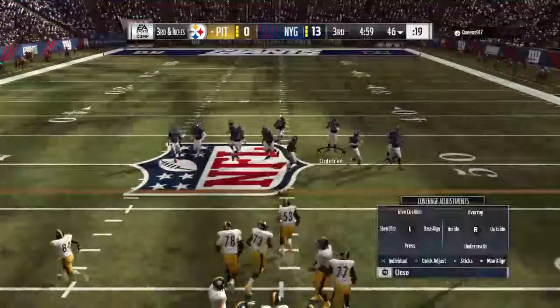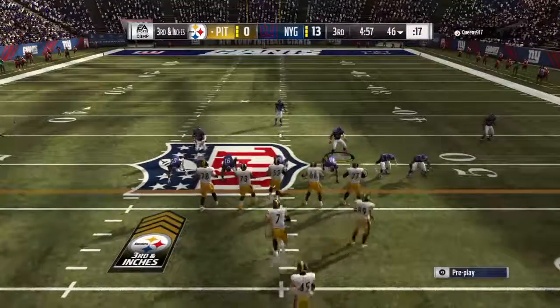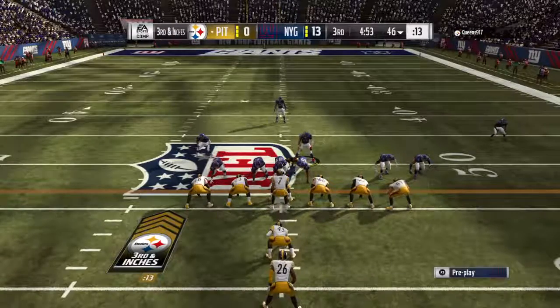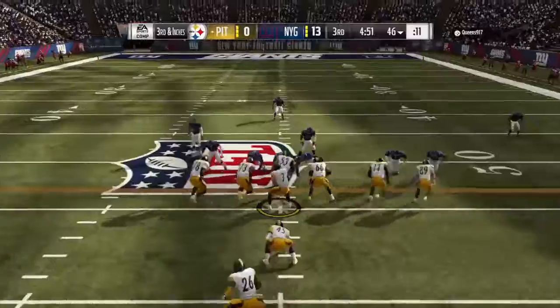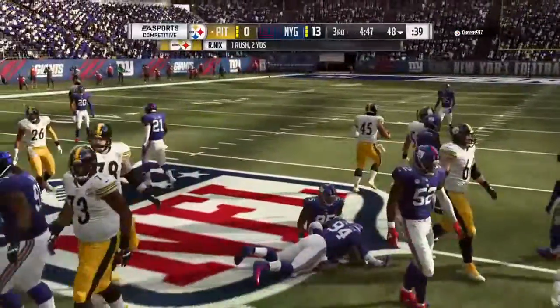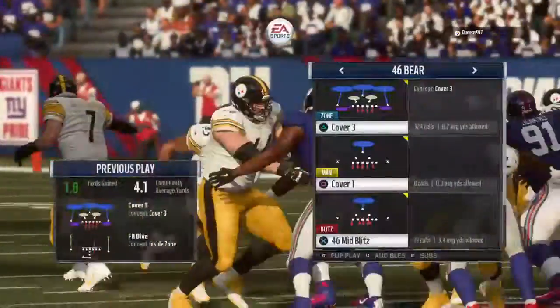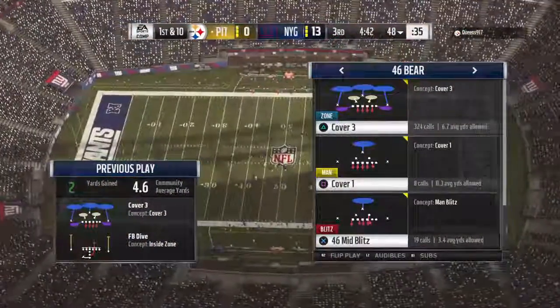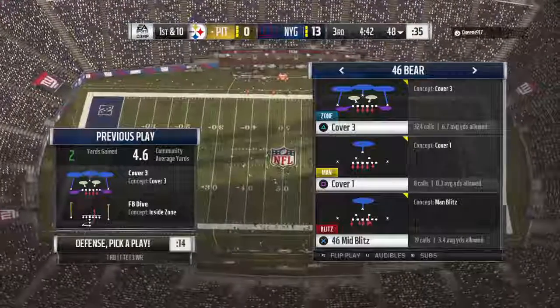This offense in desperate need of a conversion as they come up on third down. And they'll let their fullback try and push the pile. And he's got a first down as he's up to the 48. They only get 2 there, but on 3rd and 1, that's all they needed to keep the drive going.